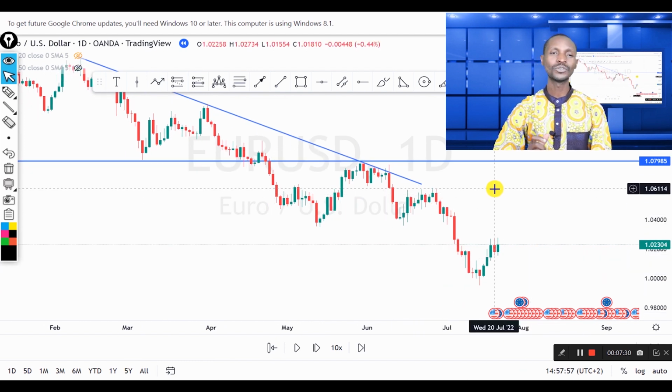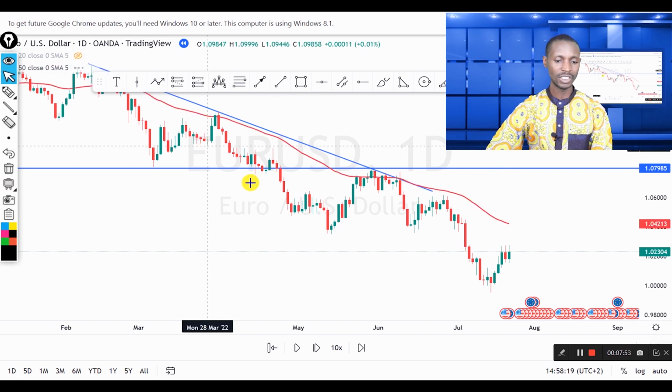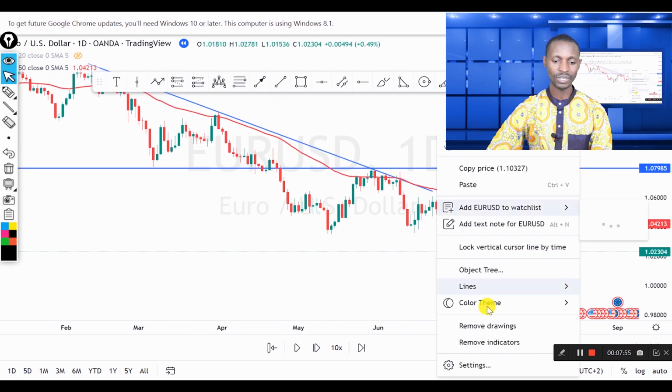If you like to set a stop loss based on the market volatility, you might also need volatility indicators such as the average true range. So you can mix different indicators and different tools in order to have high probability trades. For this video, we are going to use the moving average.